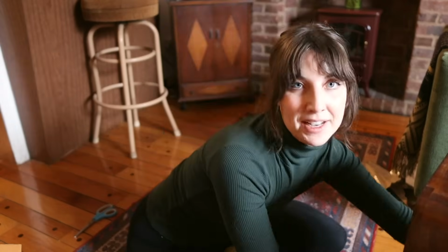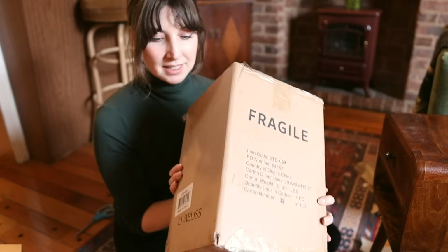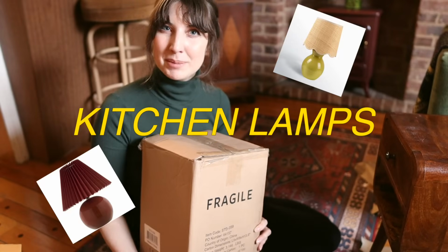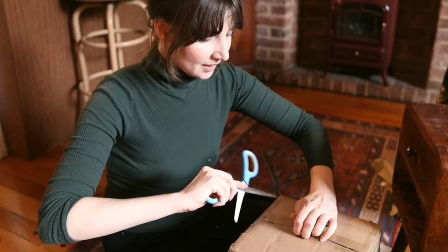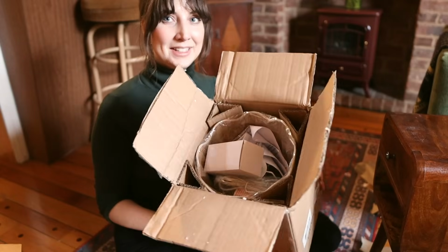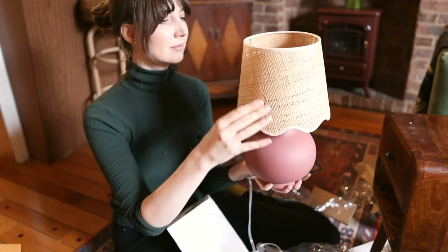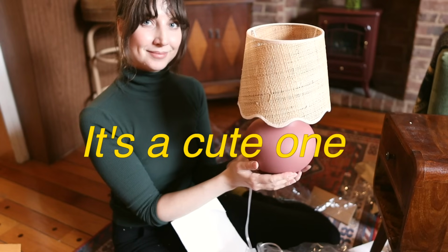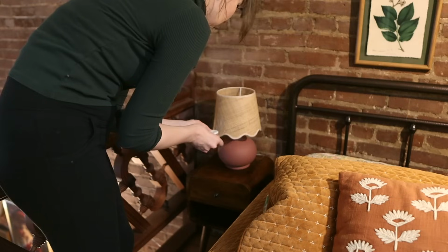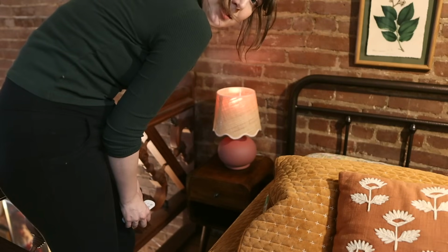Okay, second one is now set up. And one more exciting thing to unbox is a little lamp. I believe they're kind of known as kitchen lamps because they look really cute on your countertop. If you didn't know, I need more lamps in this apartment. I can tell it's gonna be a cute one. I'm hiding the cord since we don't need it. It can be tucked behind there. Oh, that's pretty.